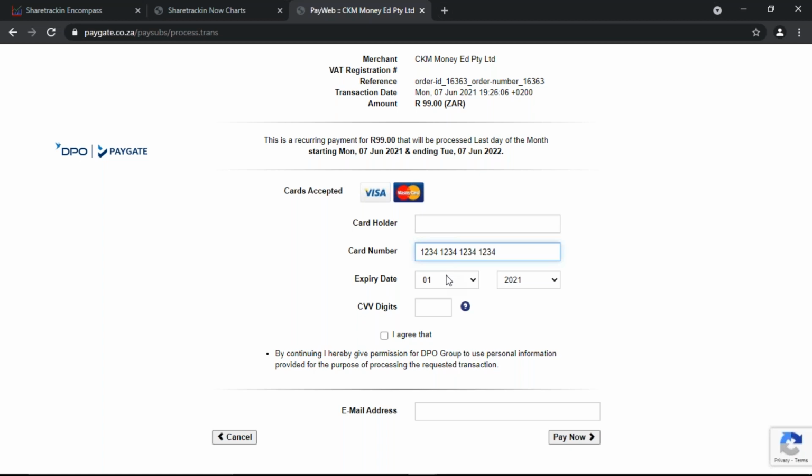Then you have your expiry date. Each card has an expiry date on when it expires. And then it asks you for the CVV digits. So the CVV digits, if you turn your card to the back side, usually on most bank cards, you have the black line on your card, and just below that, there's a place for you to sign. And in that space, there's a 3-digit code. We want the last 3 digits. Okay? 3 digits. Then you would say, I agree.